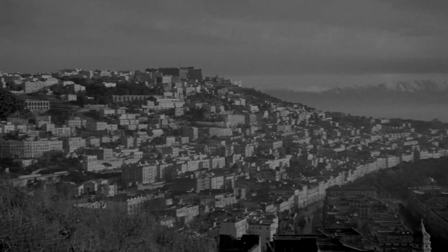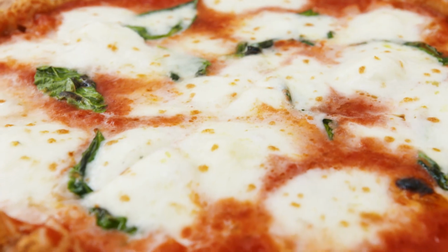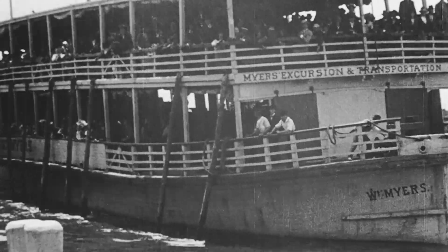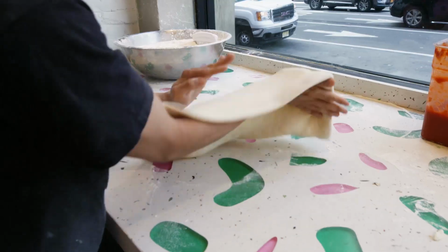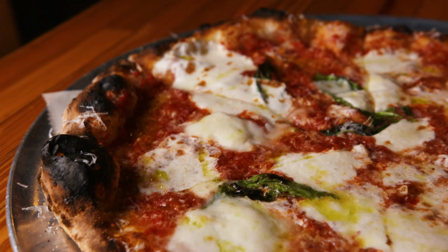Oh, hey. Today we're covering Neapolitan pizza in New York City. Neapolitan pizza originated in Naples, Italy, where it is prepared with simple, fresh ingredients and cooked at a high temperature for a short amount of time. This is the pizza style Italian immigrants brought to the US in the early 20th century, which later inspired the New York pizza that we know and love today. So now we're going to show you the 3 best spots for Neapolitan pizza.